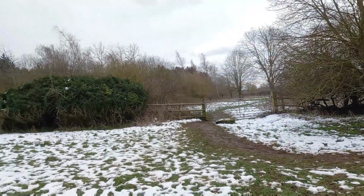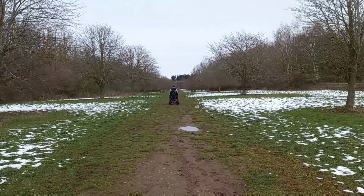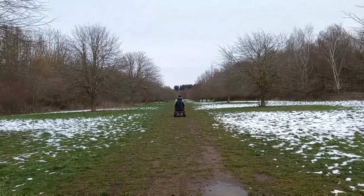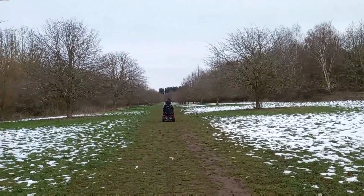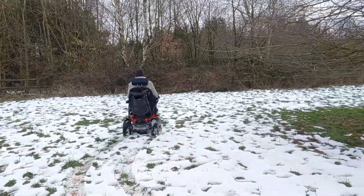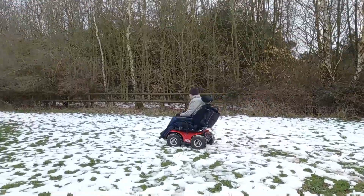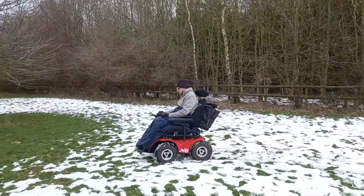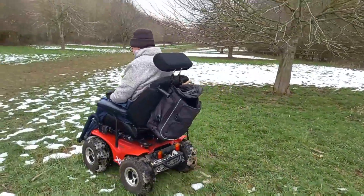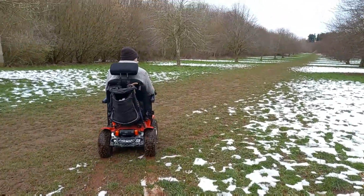We were hoping for a bit of snow, but it's about gone. But, you know, then you just follow it all the way down here until you get to the wood, and I'll pick up again then. Bit of snow. Not much left now. It copes with it all right, doesn't it? Yeah. It's left the ground really, really soft and boggy.